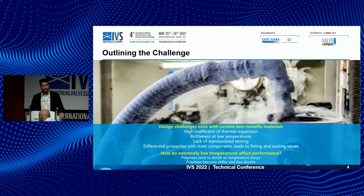So what's the consequence of this? Actually, they tend to shrink, and shrinkage is something that who is designing seals doesn't really want, as well as who is designing valves. You would like to have a material that is stable in terms of dimension, and as the temperature drops, they become very shrunk, creating problems in the functionality of the valve. And also they become stiffer and less ductile.